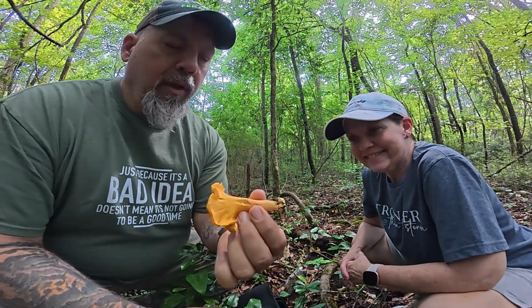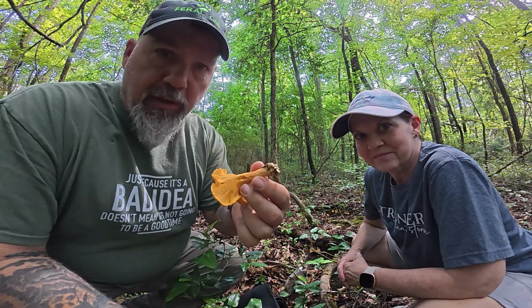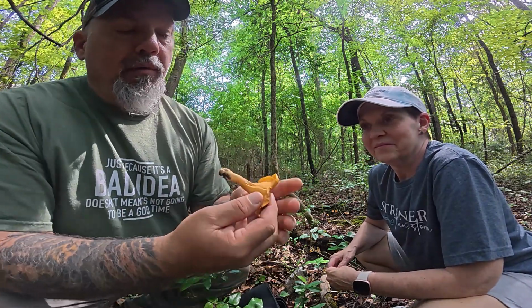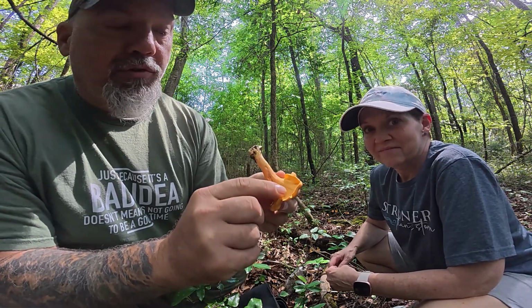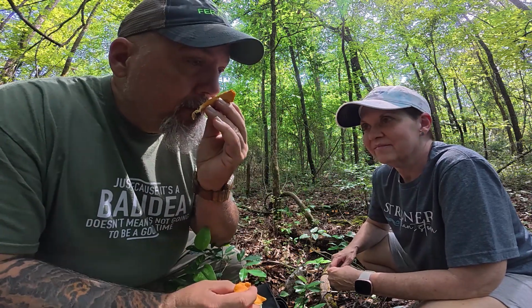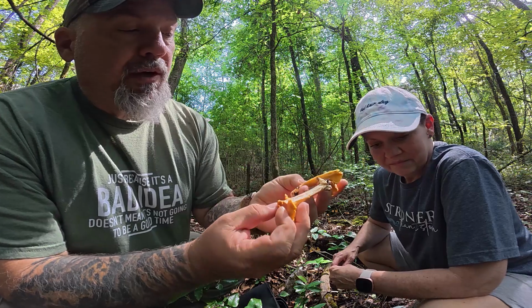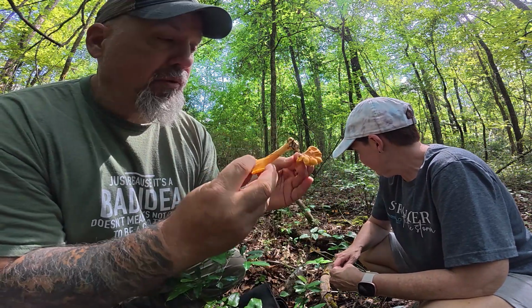All right. Now, with mushrooms, y'all do your due diligence. This is the only one we know and fool around with, but they're going to have false gills. They're not going to have a true gill here. And when you split them open, they smell like an apricot. They'll have a fruity smell to them on the inside, and that's the way you know for sure that you're dealing with a chanterelle.